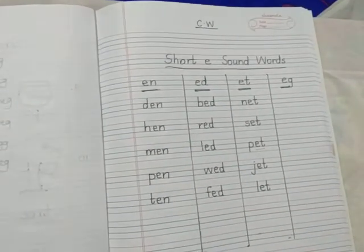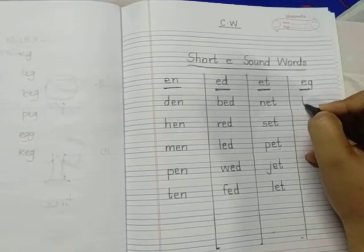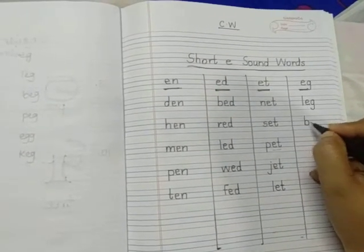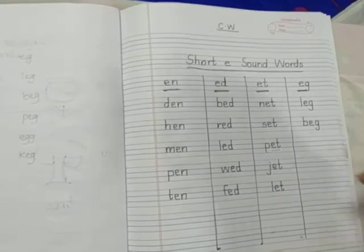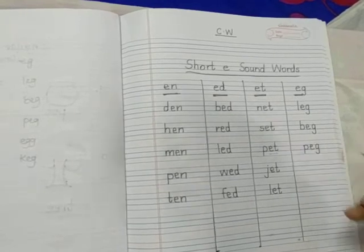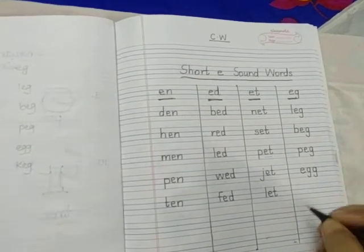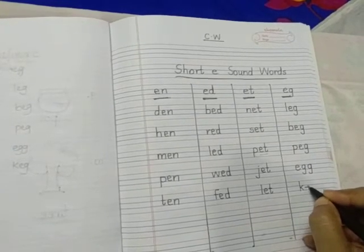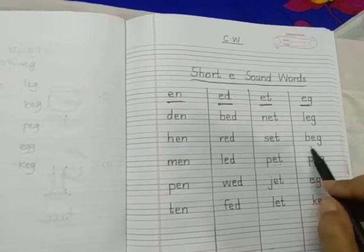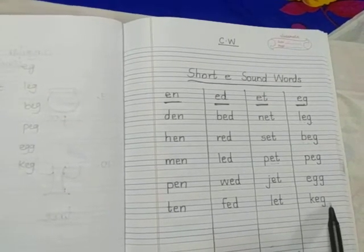Now the short E sound words ending with EG, that means egg sound, and it is L, eg, leg. B, eg, beg. P, eg, peg. E, double G, egg. And the last one, K, eg, keg. L, eg, leg. B, eg, beg. P, eg, peg. E, G, G, egg. K, eg, keg.